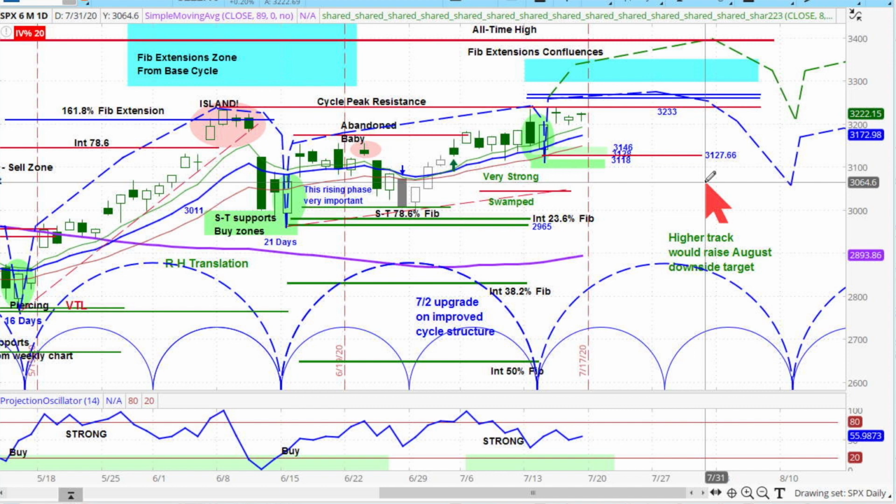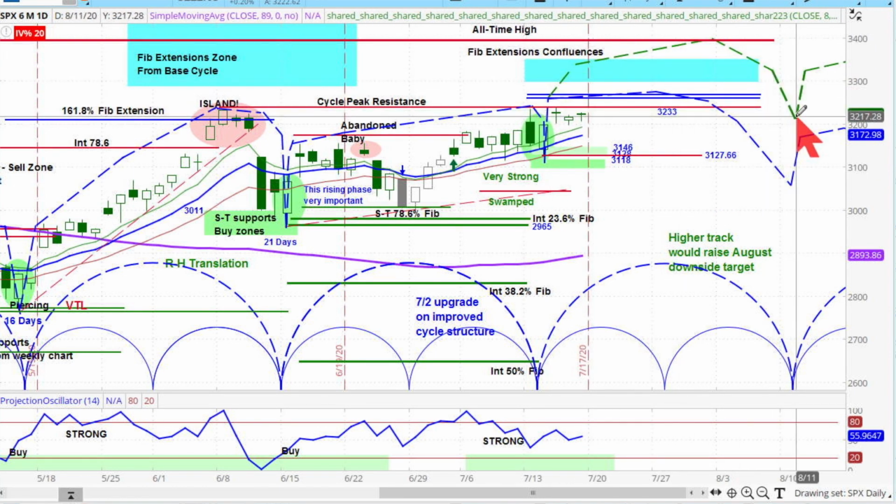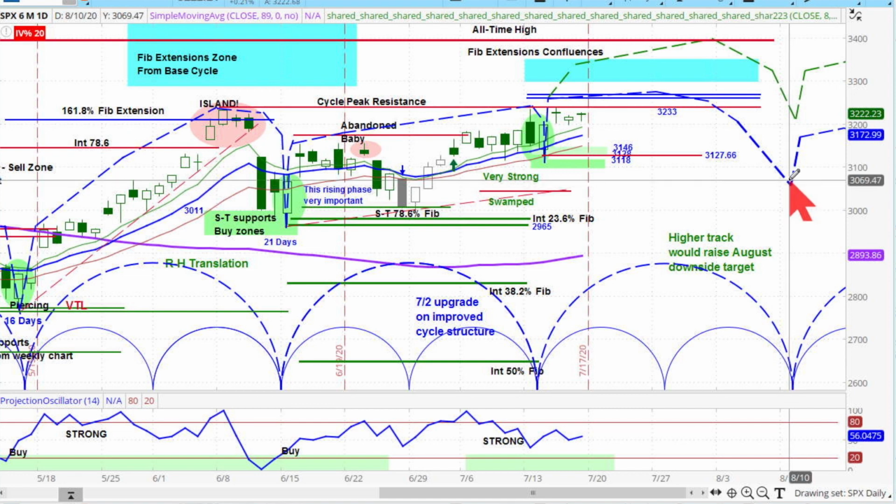So if we get this track over here, that's going to raise my downside projections for the correction in August. If we stay in this track over here, I'm going to maintain my downside levels that I'm looking for in the corrections in August, and that would be something that you could see if you watch Future Speak, which is our member video on Wednesday. So that is it. I think a pretty clear look at what we have in here.